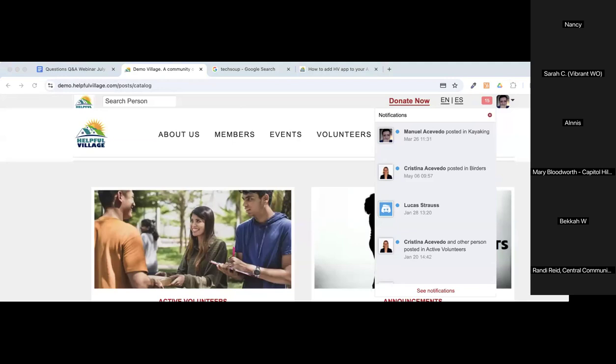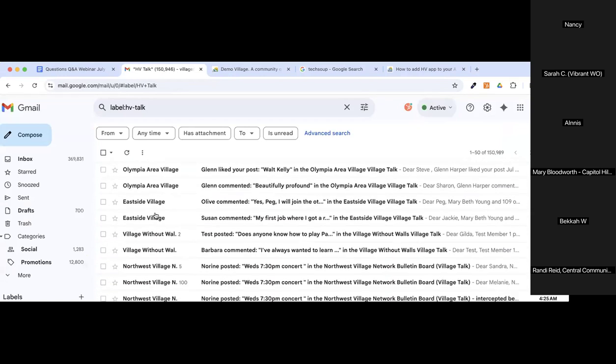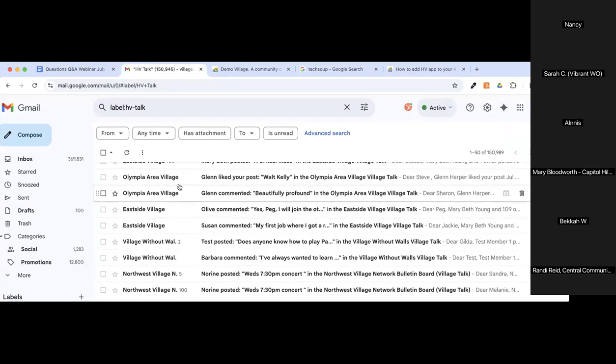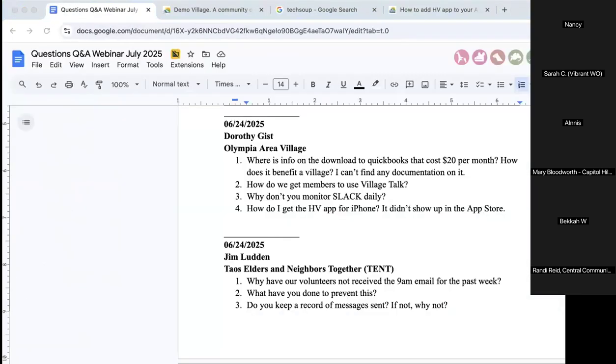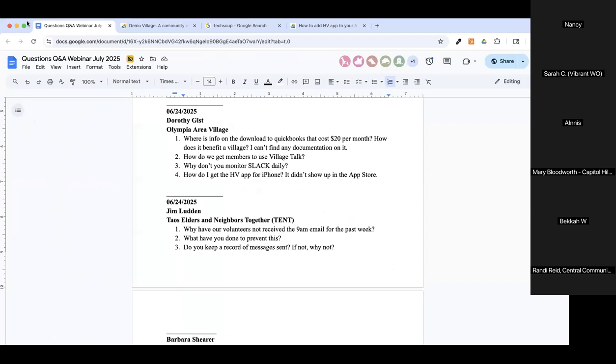I just wanted to show an example of how that goes into the email. This is a quick look at the email, how people are using Village Talk. It sends an email saying that Glenn liked a post about Walt Kelly in Olympia. Glenn commented, Olive commented, yes, Peg, I would join, etc., Eastside Village, etc. So all this conversation happens in the email. It's really interesting that you don't need to go online to see what the conversation is about. From your email, you can be kept up to date, and if there is something new, click on it, and that takes you online, and then you can participate and answer that conversation. So that was part of my answer.